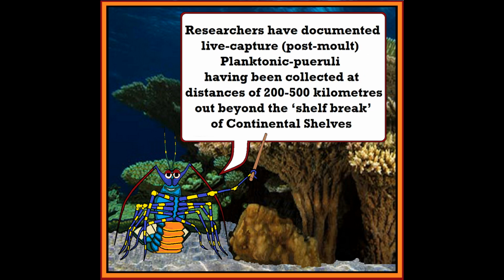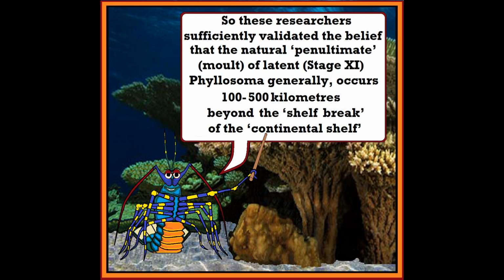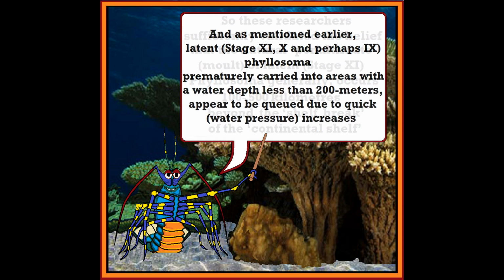Researchers have documented live captured post-molt planktonic Puri collected at distances of 200 to 500 kilometers out beyond the shelf break of continental shelves. So these researchers sufficiently validated the belief that the natural penultimate molt of latent stage 11 philosoma generally occurs 100 to 500 kilometers beyond the shelf break of the continental shelf. And as mentioned earlier, latent stage 11, 10, and perhaps 9 philosoma prematurely carried into areas with a water depth less than 200 meters appear to be cued due to quick water pressure increases.